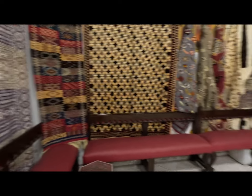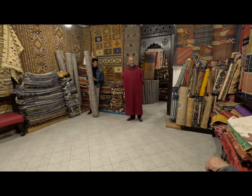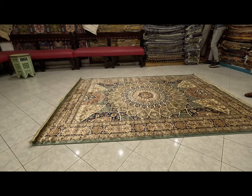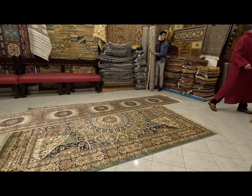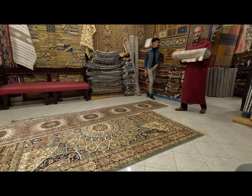And then they will steer you to a store that sells carpet. Oh, they all look so beautiful, carpet, and they are all hand woven. If you are interested in buying one and you don't have room in your luggage, of course they can ship it anywhere in the world for you.